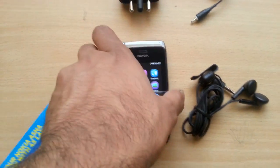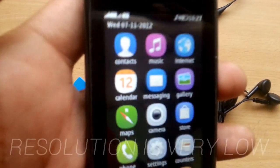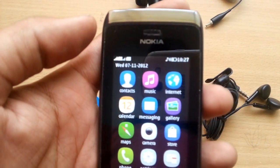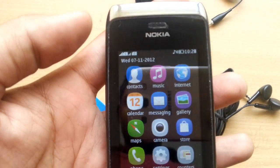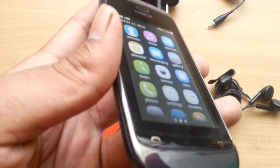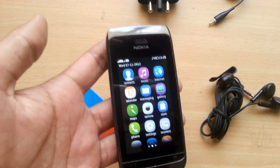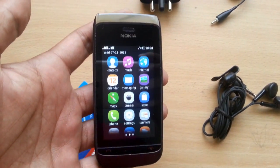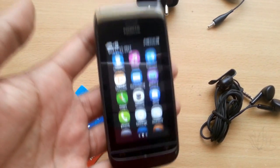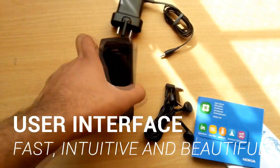Talking about its color production and sharpness, the colors on the screen appear a bit washed out and pixelated because of its low resolution of 320 by 240 pixels. Yes, this phone is a budget phone, but I believe that technology has already advanced to a point where Nokia could have afforded a better display. On a comparison note, even my 3-year-old Nokia 5235 had a better screen with better resolution, which was also a budget phone. Next is the user interface where this phone really excels at.